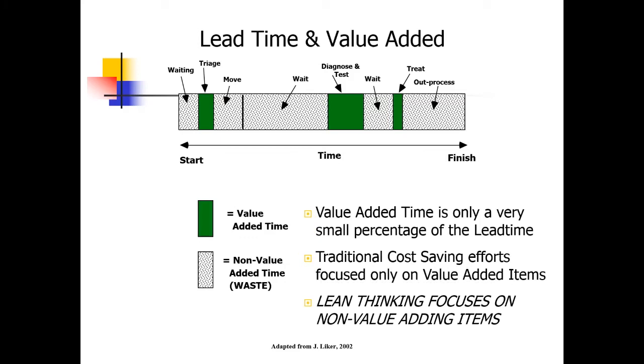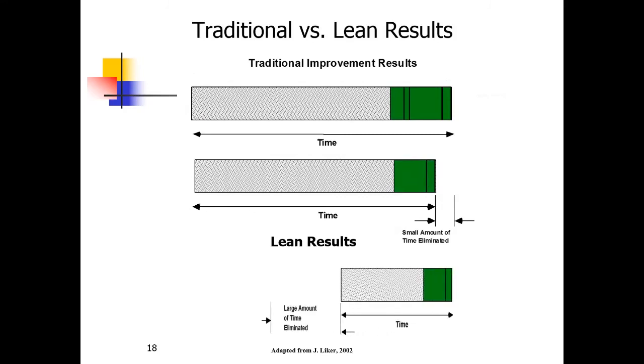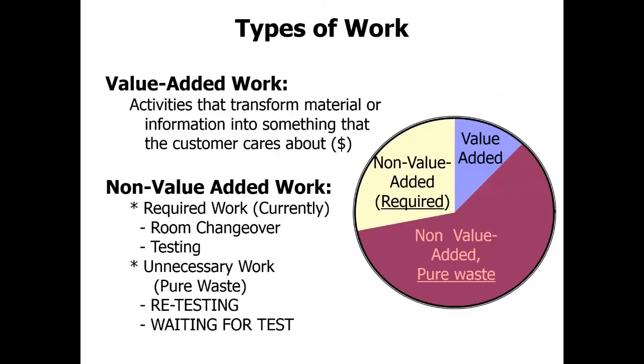So let's take a look at an example of that, where our traditional improvement results might be fairly minor because we're just looking at that green stuff. Where if we look at the gray, look at that opportunity. So instead of 3 hours, maybe we can make it an hour and a half that somebody's at the emergency room, and take away a lot of that waiting and a lot of that inefficiency as we go, and get a large amount of that time eliminated by looking at those things instead.